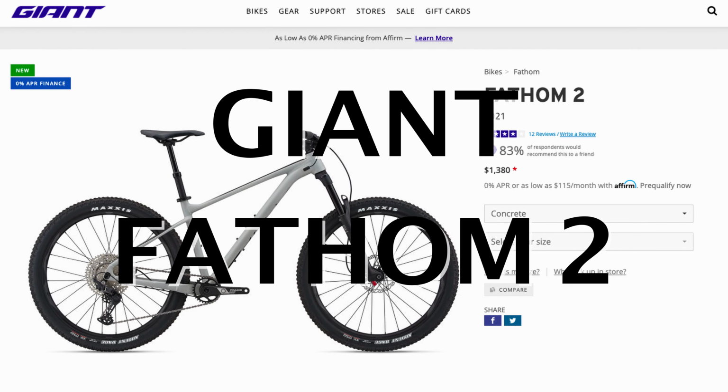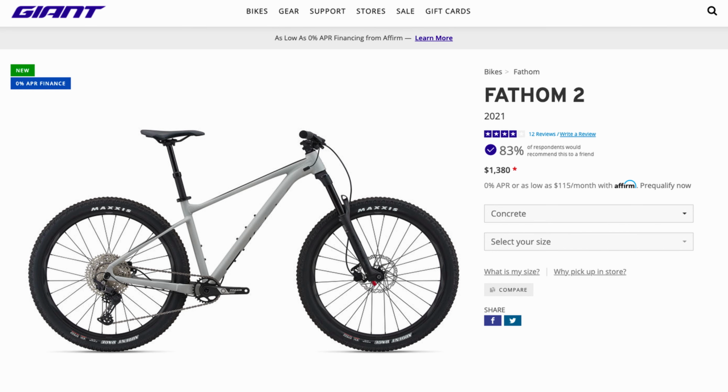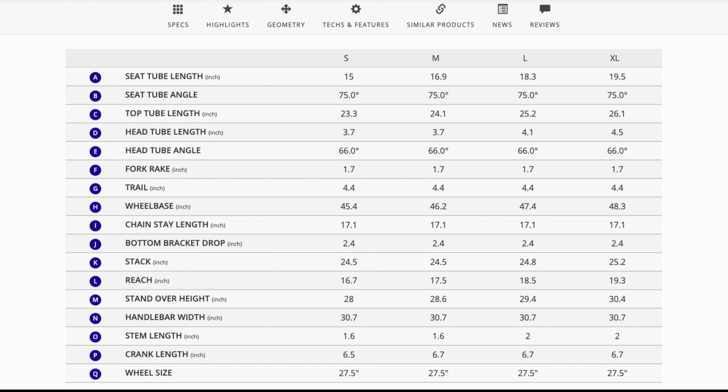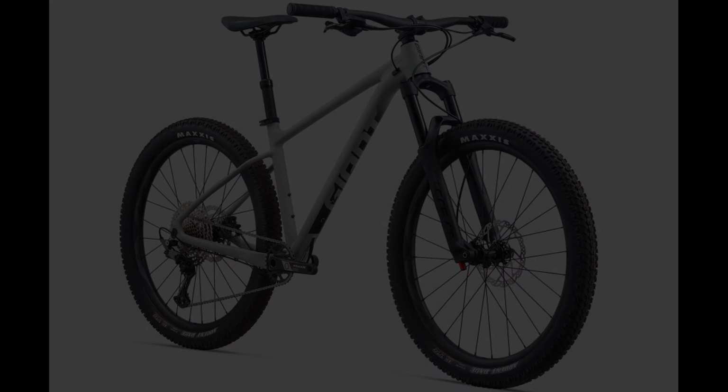Coming in at $1,380, the Giant Fathom has similar design and features as the Fuse. It has boost spacing, a 66-degree head angle, 130 millimeters of travel, and it comes with a dropper post. Where the Fathom is lacking though is in tire sizing. It can fit a 27.5 by 2.6 or 29 by 2.5, which is a tad narrower than I'd like to see on a bike for a beginner. For the price though, it's still a great option.